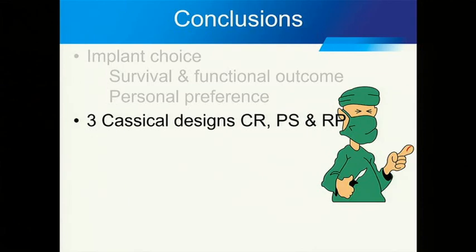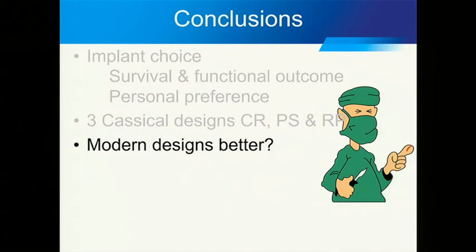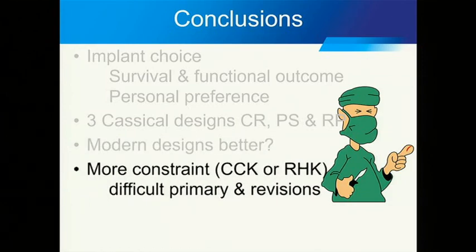You have three classical options, the CR, PS and rotating platform, and all the modern designs you will find here at the booth are a further development of one of these classical designs. Are modern designs better? You see the questionnaire, all the data we have now, and believe me, the industry is pushing a lot to get real data to convince surgeons that their product is the better one, but you see the questionnaire. So far, I know only a few non-designer papers where there is a minimum difference between different designs, and this is the question, does that really make a difference for the patient? So in my experience at the moment, no, it's not the implant, it's the surgeon and his surgical skills.